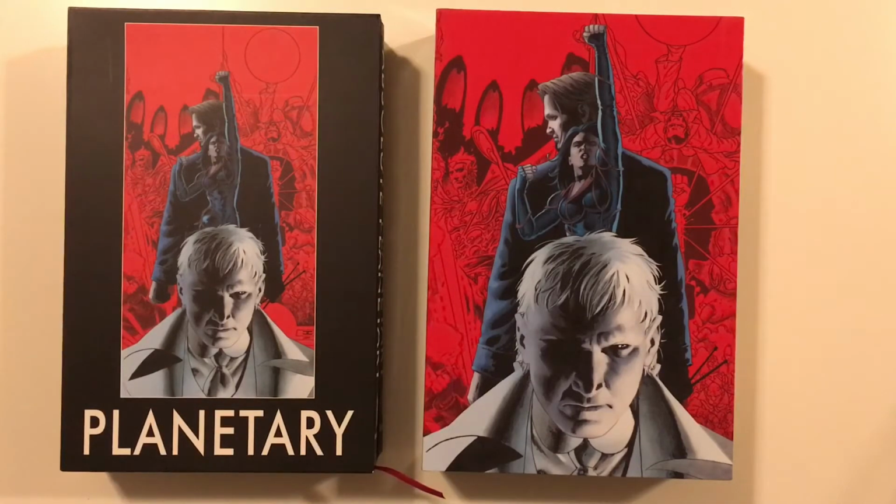Whereas the first editions of Absolute Planetary only collected issues 1 to 27, which is really all you need to enjoy the story. The crossovers are really fun and cool, but they're not essential to understanding everything that's happening in the main series. And actually, I don't think any of the events in the crossover issues are referenced in issues 1 to 27. So yeah, they're just kind of extra stories that are really fun to read.